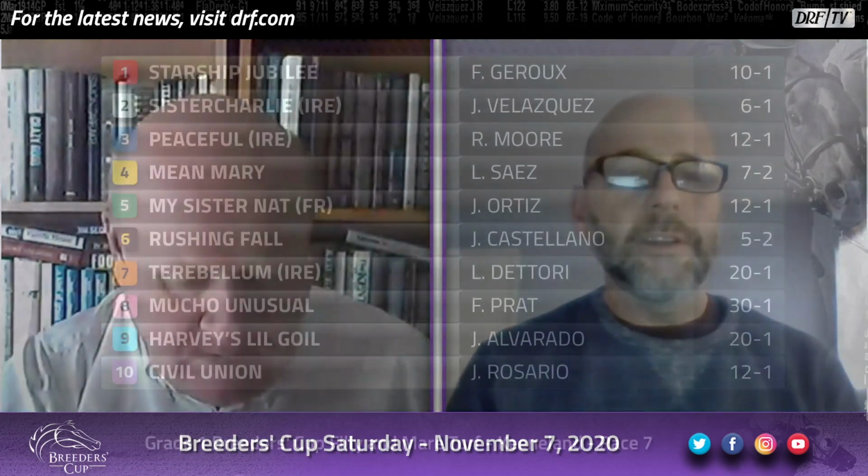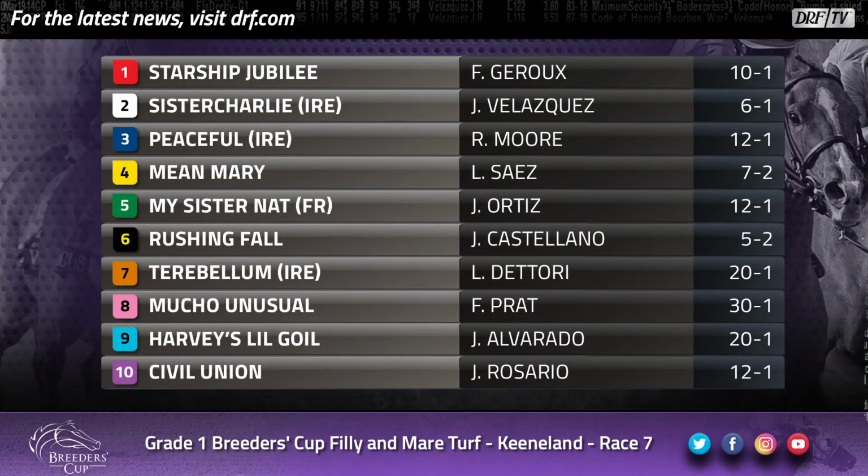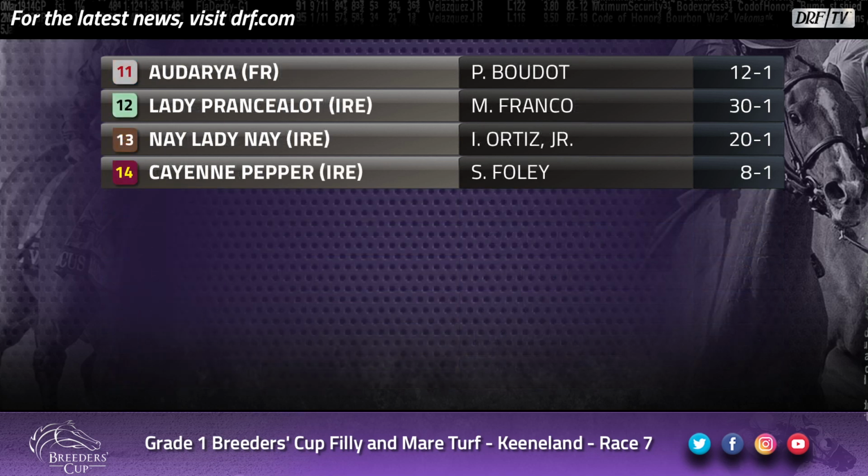Yeah, I think we can safely say that in race 7, the Filly and Mare Turf has a much more important contingent of overseas runners to consider, though none from Japan. I'll just list these horses that are participating. Number 3, Peaceful. Number 7, Terabellum. Number 11, I've never heard anyone say her name. I say Audaria. Audaria? I'll give it a try. Can't be that far wrong. And number 14, Cayenne Pepper.